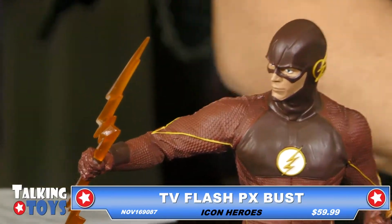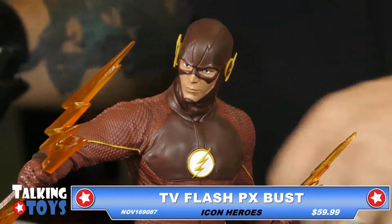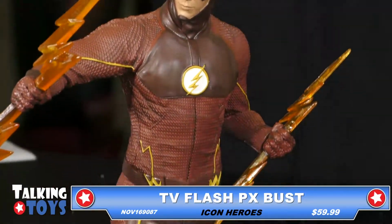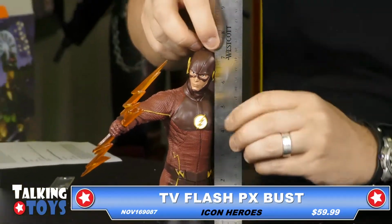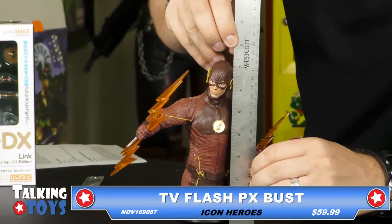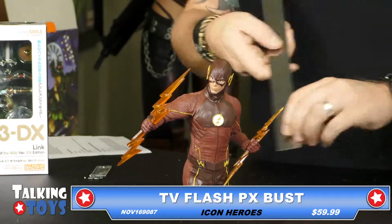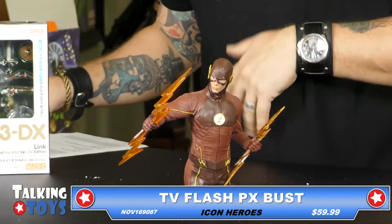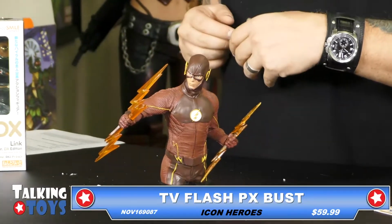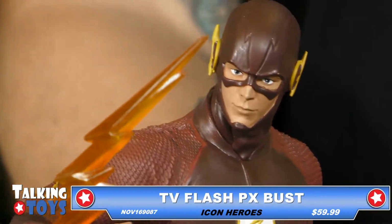Check that detail out in his costume. Really, really well done. I'm going to give you a measurement on this to give you an idea, and we'll put this top to bottom. Let's just see here. So you're talking about maybe a little over 7 inches tall. Like I said, really well done from Icon Heroes, and it depicts Grant Gustin as the fastest man alive. So that's really neat. Check it out.